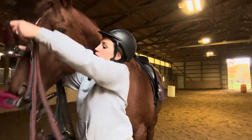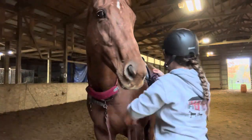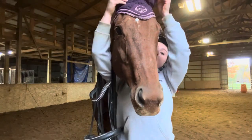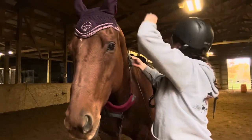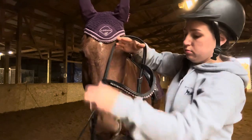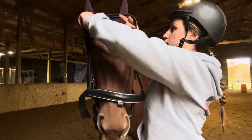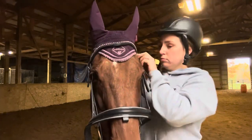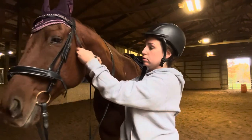Now I am going to put her bridle on. I don't usually put her halter on over, but I just thought I'd do it for the video. She's not going anywhere though, obviously. Put her little ear bonnet on, put the reins over, then take the halter off, bring her head over, then I will put the bit in slowly. She loves this bit. We just changed her bits again and she loves this one so much better. I'll talk about it in a later video if you guys are interested.